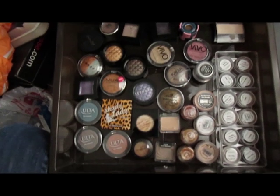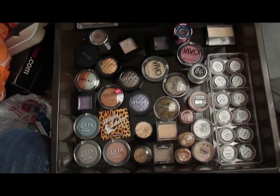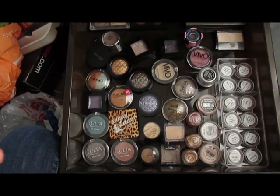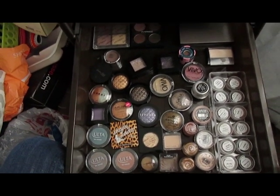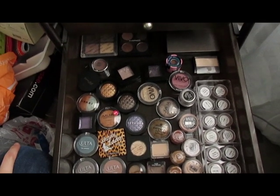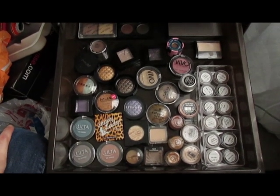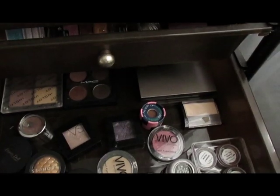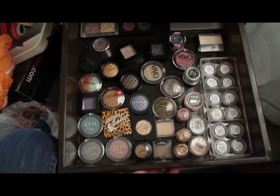Then I put all of my single shadows just out, because for me personally, I will reach for things if I can see it. Like this, I think I'll reach for my single eyeshadows much more, because they used to be in more like these type things. All of them were sort of horizontal or vertical, I mean, and I couldn't really tell what everything was. So I think this will work better for me. Then I have my MAC and Inglot palette back there and my Laura Mercier travel palette. So this I hope will get a lot more use, these shadows.